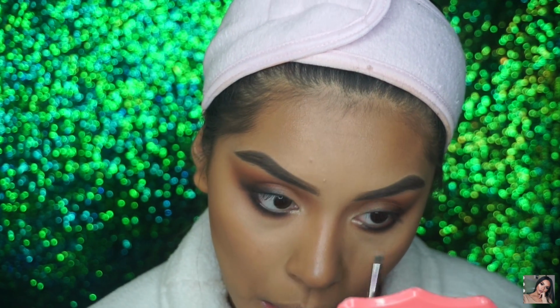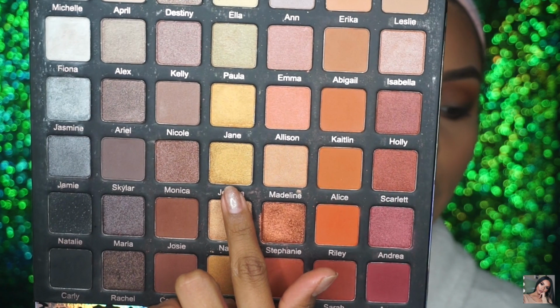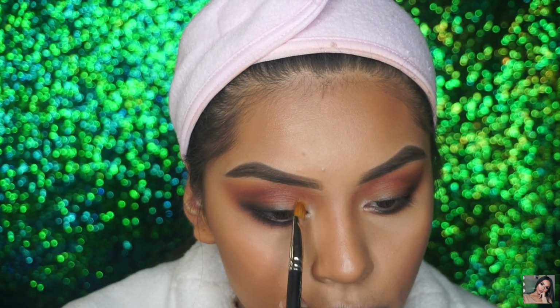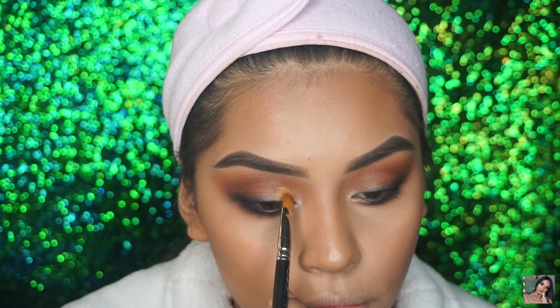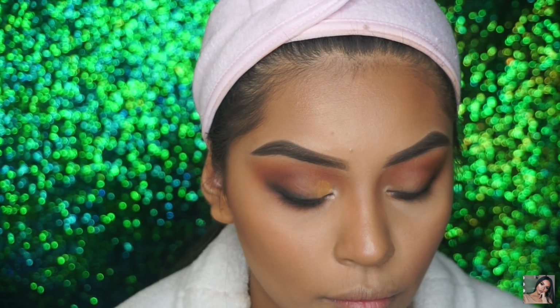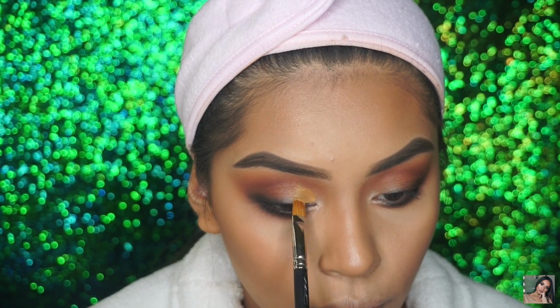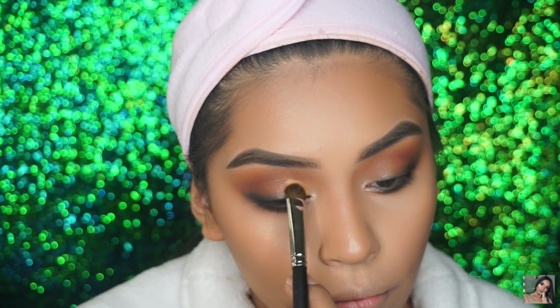And now for the eyelid, I'm going to be taking the Ride or Die palette and taking the shade Jessica, and I'm going to be applying this with a MAC 242 brush. As you guys can see, I'm just applying this on my inner lid. The reason why I'm doing this is because I'm going to take another shade in just a second and apply it in the middle. You guys don't have to do this, but you know, I'm kind of extra.